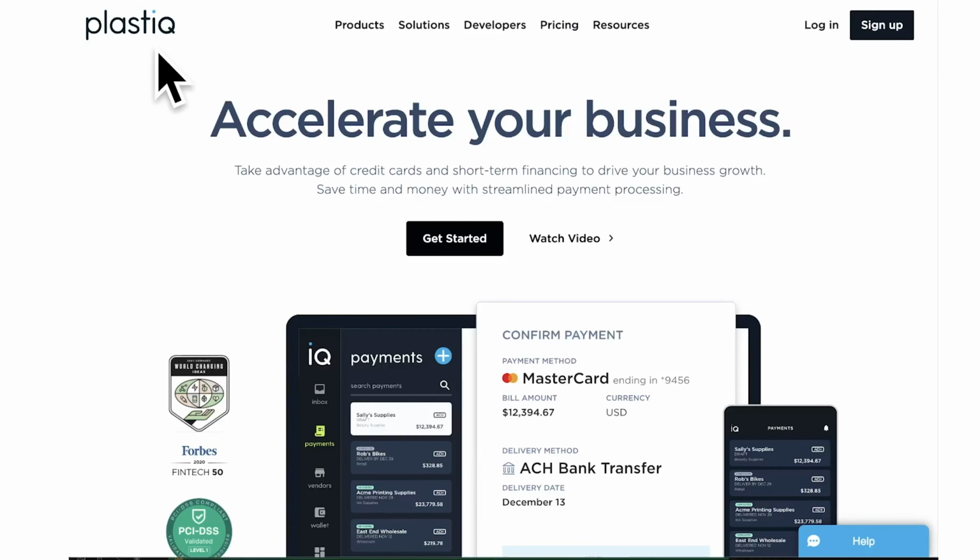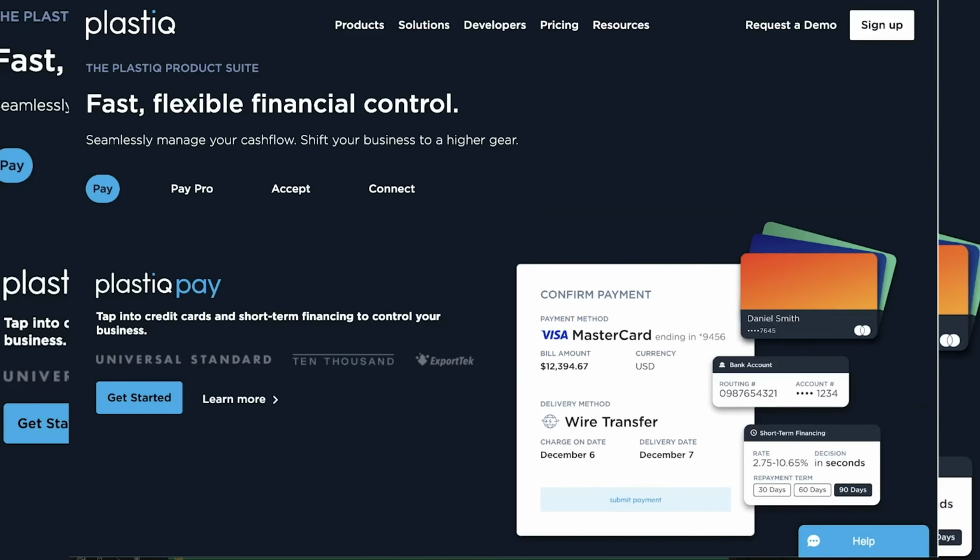So for example, let's just say that you're a real estate investor and you need $80,000. So rather than being a hard money lender, you can be a cash buyer using business credit cards. You can use a third-party service like Plastiq to pay any business or vendor.